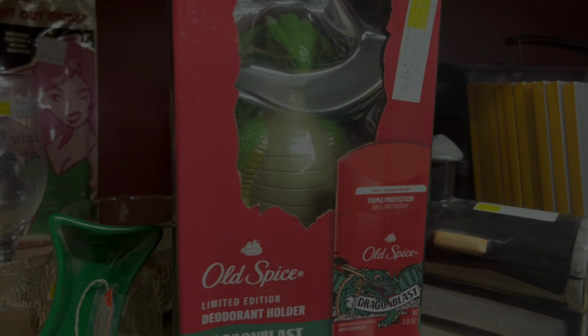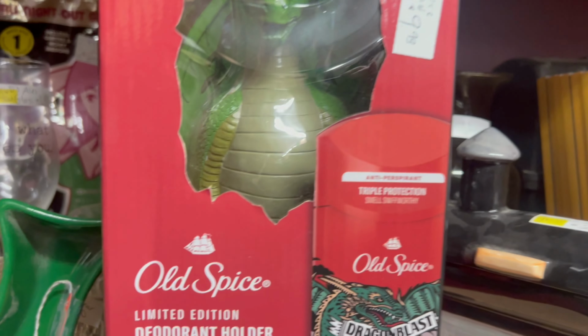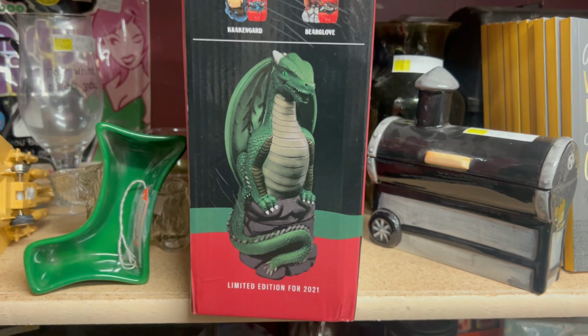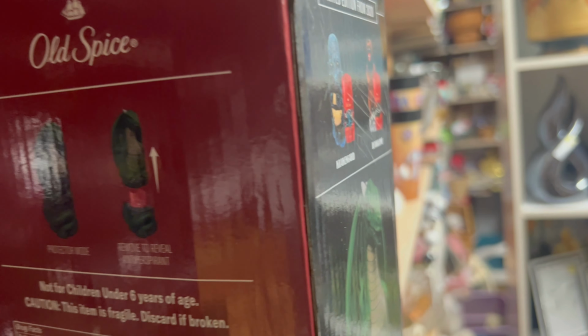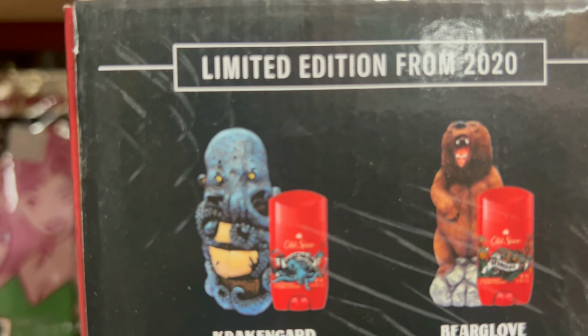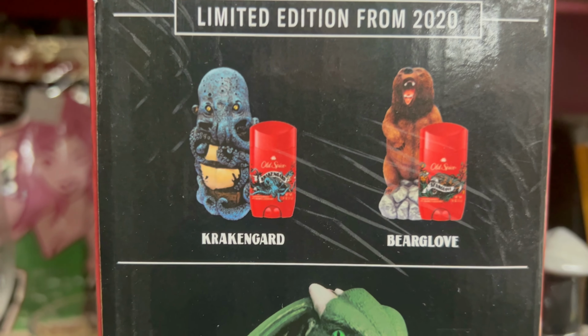I'm on the second floor, so I'm gonna keep going and showing you guys some of the good stuff that they have here. I don't even know. That is crazy that this exists. Look at that. It's a deodorant holder. Put your deodorant in it. I would not mind the Kraken one. It's actually pretty dope.